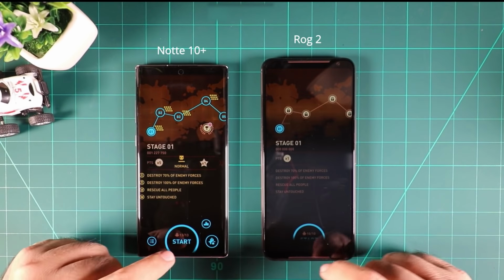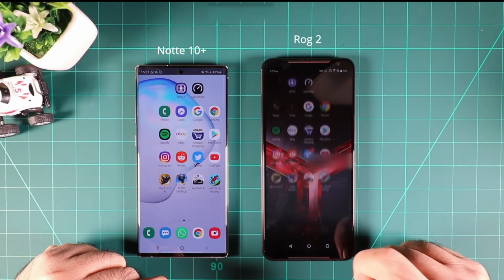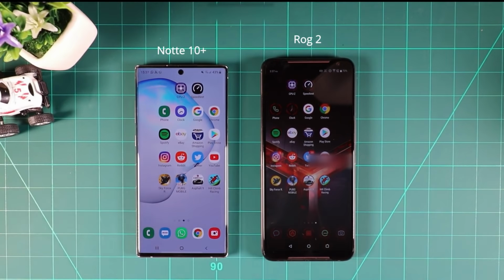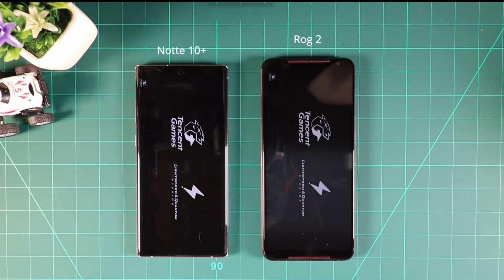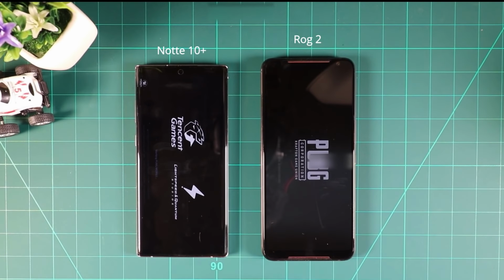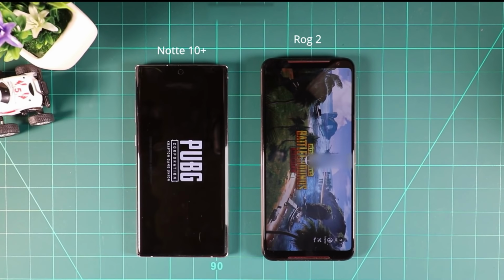Okay, so Samsung's ahead in terms of first game launch. Second is PUBG. Okay, it happened. PUBG took slightly longer on Samsung to launch. I don't know why. Okay, on Asus, we are far ahead. Samsung's gonna do a lot of catching up.